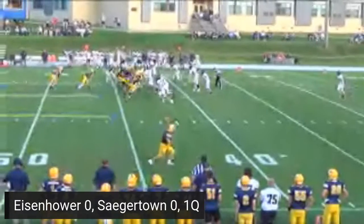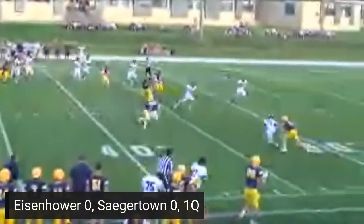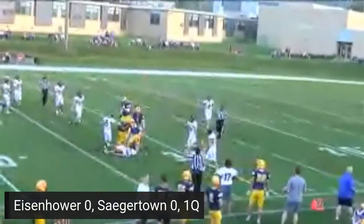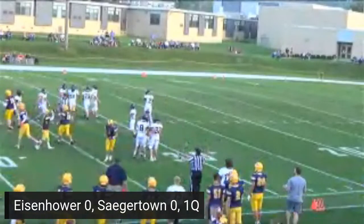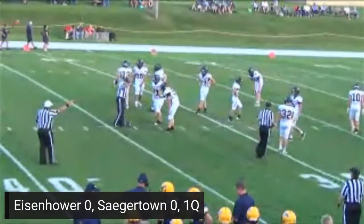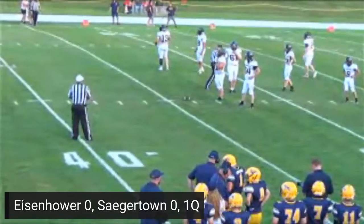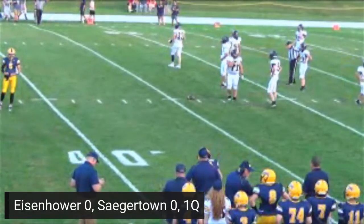2nd and 6 from the Saegertown 43. Fake to Penley. They give to Ryan Chambers. Chambers has some space with a stiff arm and then runs into a tackle there from number 9, Travis Haya. But that is going to be enough for another Tionesta Builder Supply first down for Eisenhower on the opening possession here, first quarter. Now at the Saegertown 34.